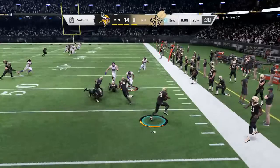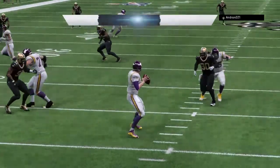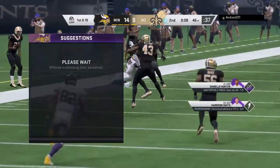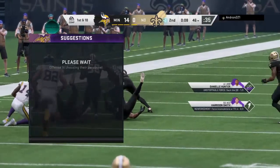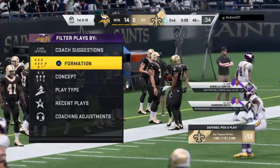Oh, and this ball's tipped and intercepted. Picked off by Von Bell. Intercepted, baby. All day. Intercepted. The Saints take over 1st and 10 at their own 46-yard line.